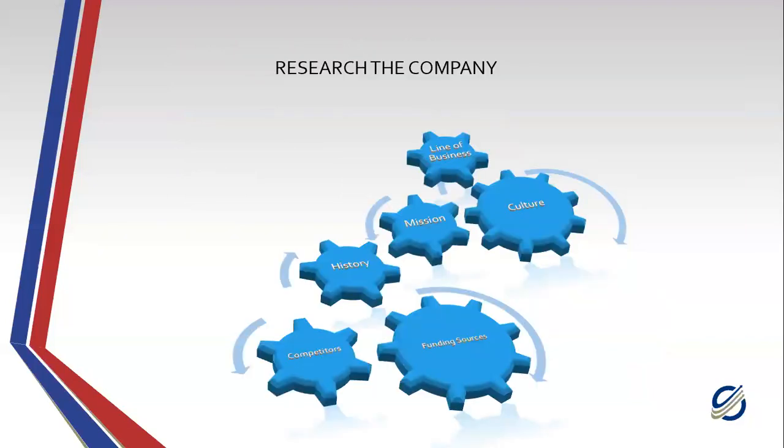Now, preparing for the interview, it's important that we discuss your research of the company. Ways that we can research the company to get a better understanding is through understanding its line of business, what type of products they are producing, what type of population they are serving. Another topic that you might want to research is the company's culture. Again, this is going to include the type of population or customers that they are serving, and the environment and the cohesiveness of the team, of the employer or the company.